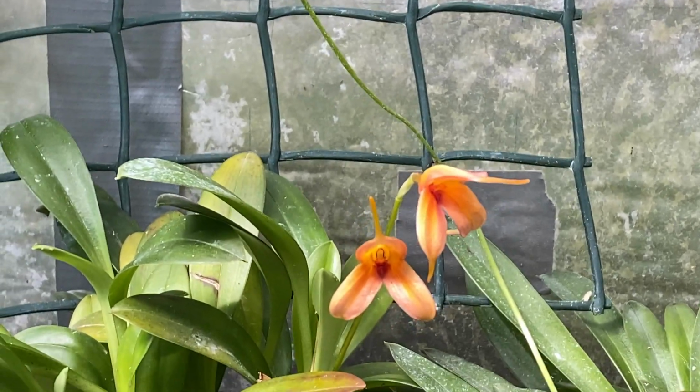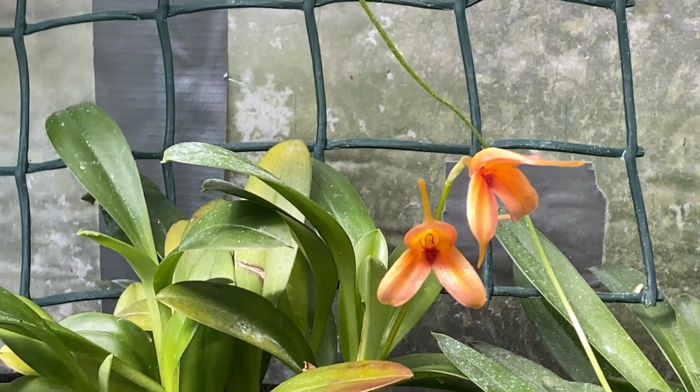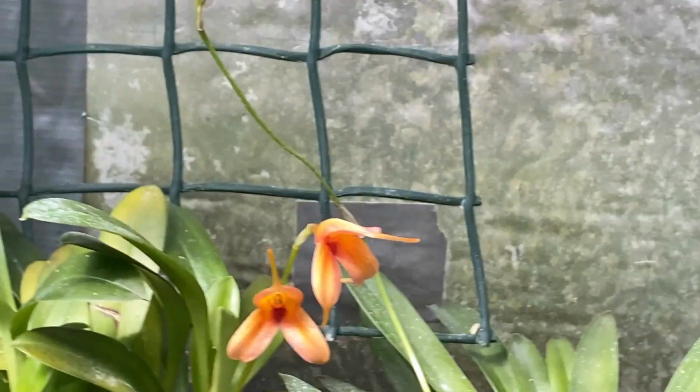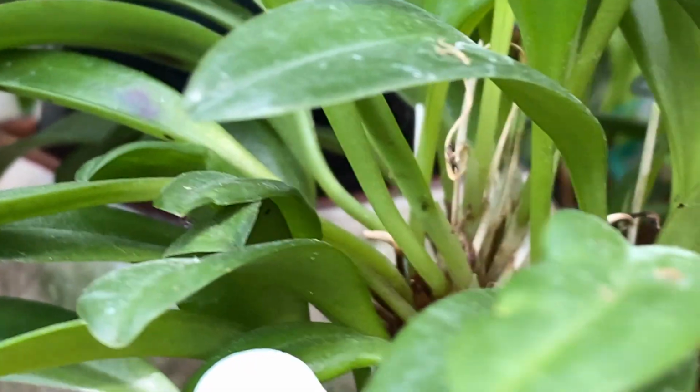No, I'm lying. That's Masdevallia and Draculas. Right, need to stop this fogger. Otherwise I'll have a wet backside. And that's never good in this greenhouse, ever.